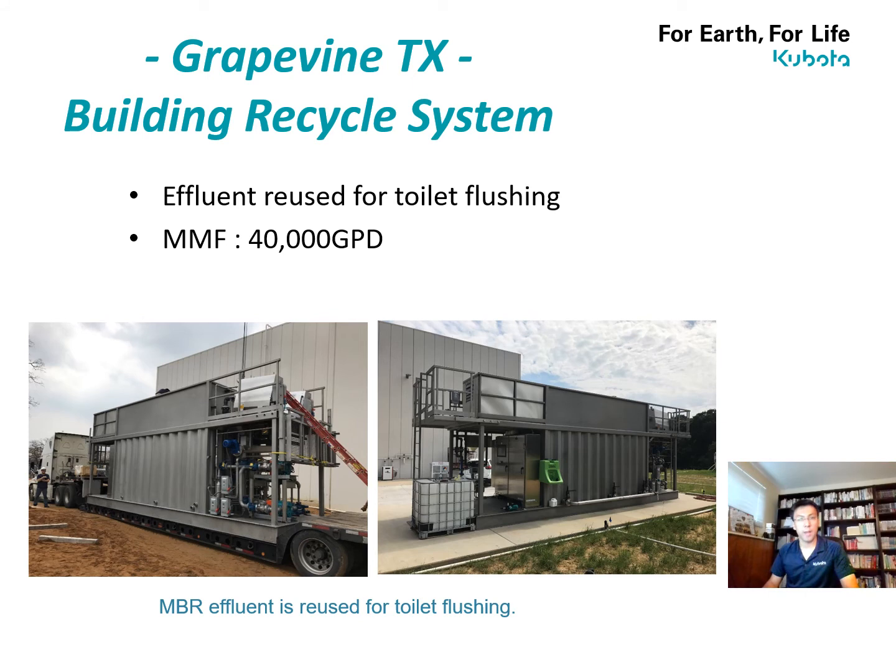This is another package plant that we provided in Grapevine, Texas. This package plant was all prefabricated, and as you can see from the photo on the left, it came on the one truck. It was extremely easy installation work. The effluent of this plant is used to flush the toilet in a big building right next to it.